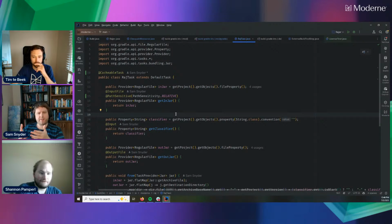Well, the task can be up to date even if it isn't cacheable, right? Well, in the context of cacheability, the jar task will always execute. In the context of up to dateness, the jar task may not execute. Up to dateness is driven by your inputs, input files. Cacheability is driven by the cacheable task annotation in conjunction with those inputs.